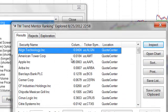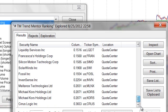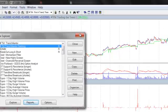I get a report, and as you can see, it spits out Cirrus Logic, Michael Kors, Mellanox, Fossil, InvenSense, SolarWinds. These are the stocks I need to focus on. These are the stocks that are trending the most. And I look to buy uptrends, and I also look to sell downtrends. This is really the key of successful trend following, knowing what to buy or what to sell. So let me just close that.